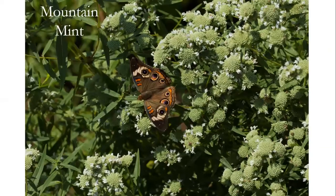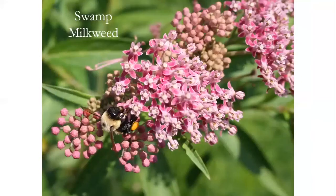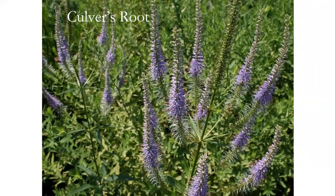Here's a buckeye. The butterfly weed, as I mentioned, I've got 10 different species of milkweed. This is a carpenter mimic leafcutter bee. This is the swamp milkweed, which in spite of the name can perfectly tolerate average dry soil. Culver's root, y'all should get excited about this, Veronicastrum virginicum, underutilized species. It loves damp soil. I have damp soil and no place in the pollinator garden. So I'm pushing the limits on some of these plants, but I've learned that a lot of these plants that are known as wetland plants actually do just fine in a dry land garden.